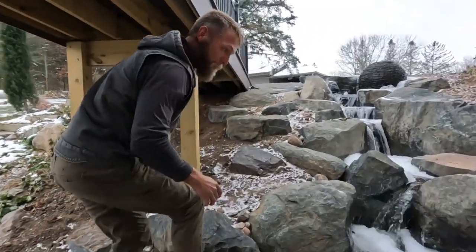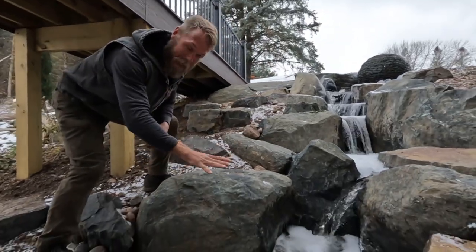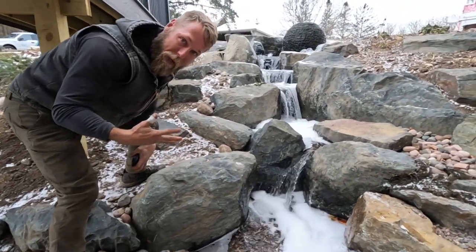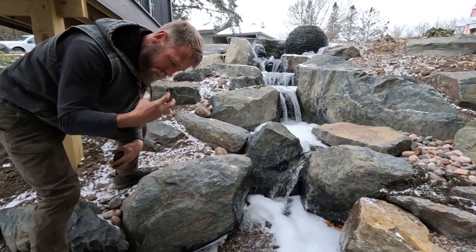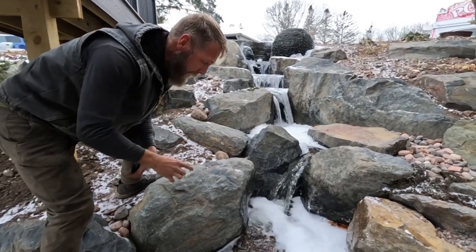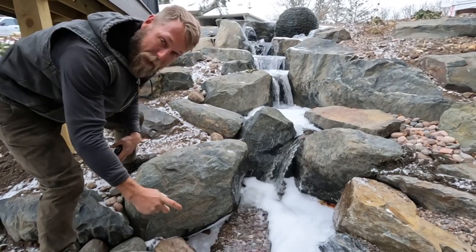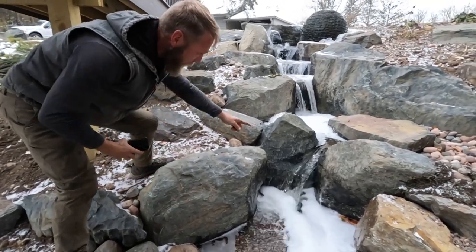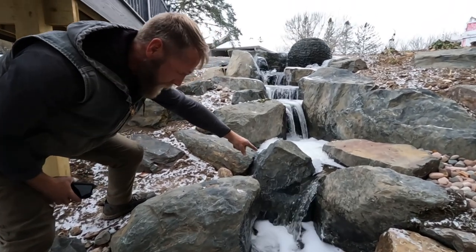So if you remember, we were in this section in here, which was that bottom waterfall pooling area. And we always want to try and change direction, but also change the look of waterfalls as we're going up. So we had a veil style waterfall, which is about a foot wide and about a foot and a half tall.